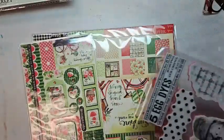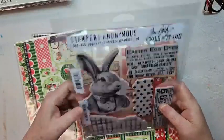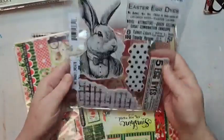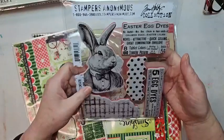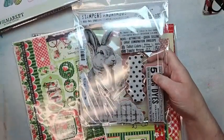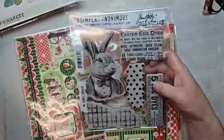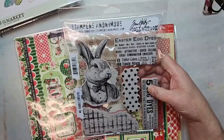Oh, did you put one of these Mr. Rabbits aside for Carol? No. Okay. So I don't know how many Mr. Rabbits we have in here. So, 2 actually. 2? Okay. Because we did have a waiting list for this one.